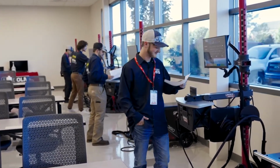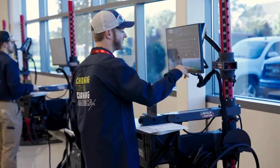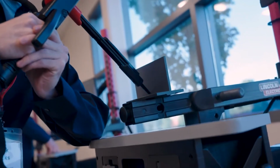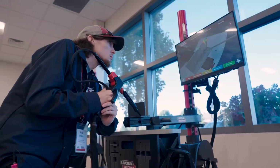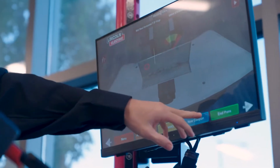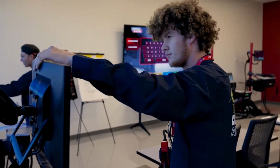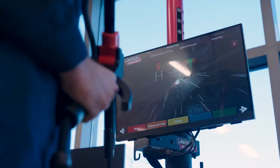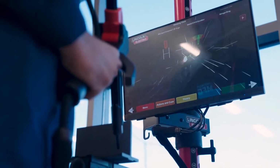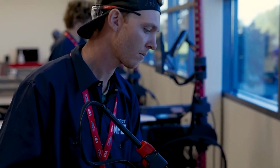Go. The welders start their virtual welding challenge. The task involves a simulation of shielded metal arc welding, or stick welding. The competitors make practice runs using the machine's advanced technology to alert them of adjustments they can make for a higher quality weld. Before time is up, they must complete one final weld without guidance. Whatever score they finish with determines their placement for this event.